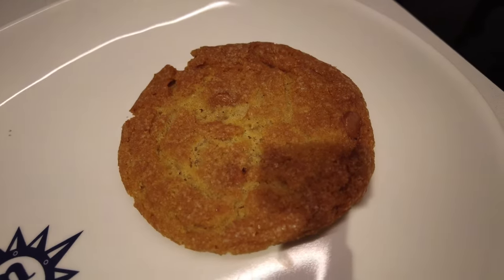But these cookies. They're soft. They're nice. In the words of the one man, it tastes good.